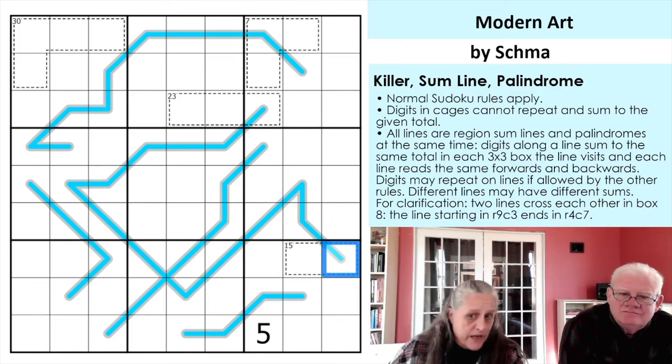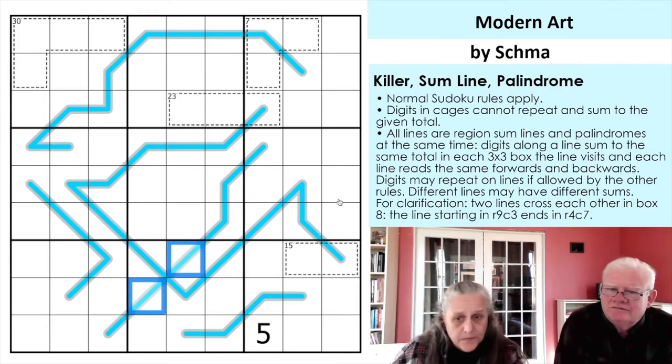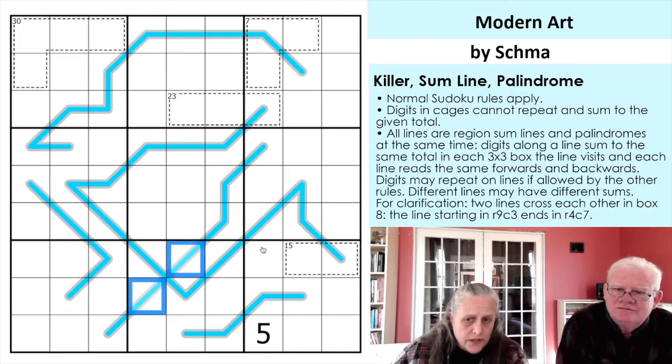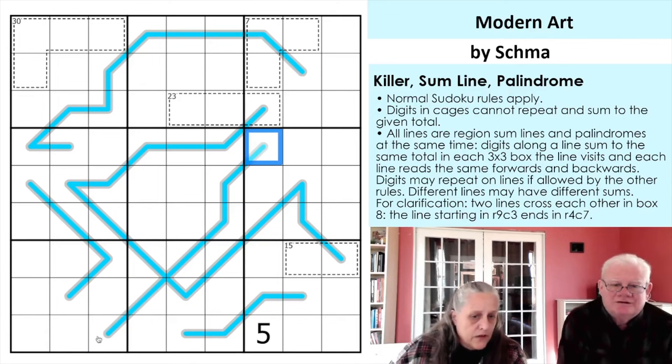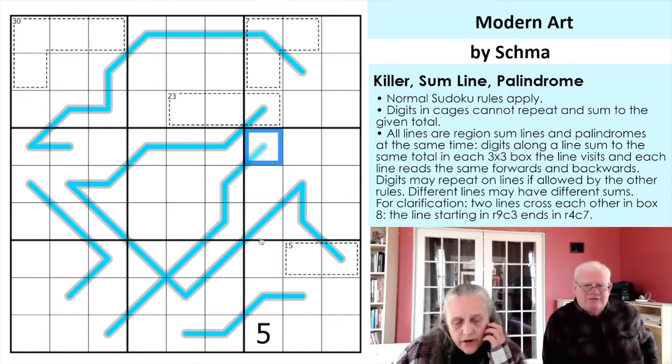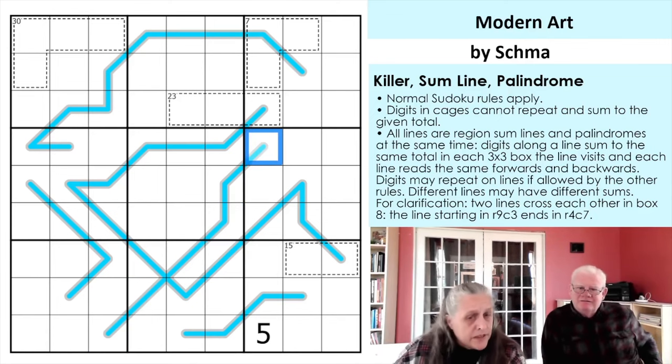And there is a clarification further down that these lines that cross continue straight. So let's check that. It says that for clarification, two lines cross each other in box 8. So the line that starts at row 9, column 3, ends at row 4, column 7. Yes. So the lines do continue straight. They don't bounce off each other. Now that's the region sum part of it.